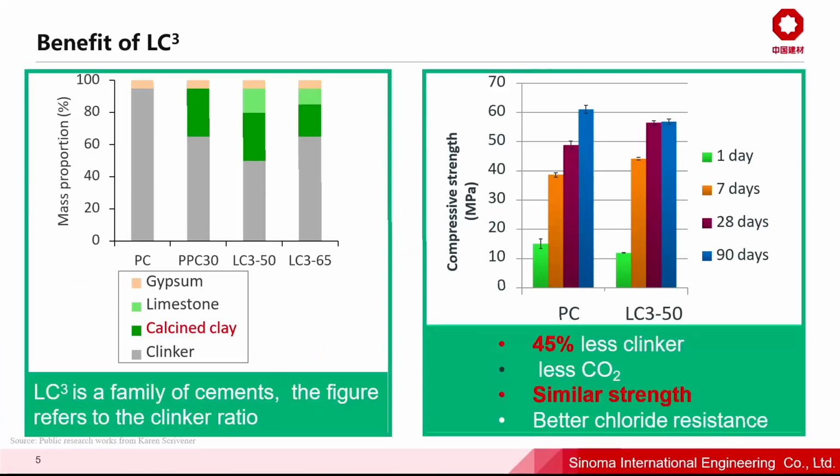So the benefit of LC3 is something a lot of people mentioned in this conference. You can see actually LC3 is a family of cements. So there are different types of cement: Portland cement, PPC 30, LC3 50, and LC3 65. The number after LC3 is the clinker ratio. You can see here, the clinker ratio of LC3 is much lower than Portland cement.